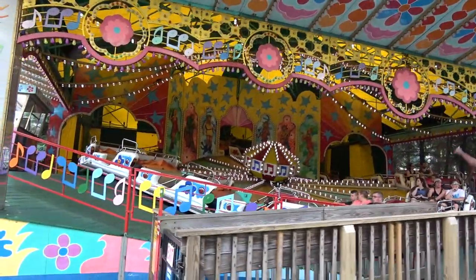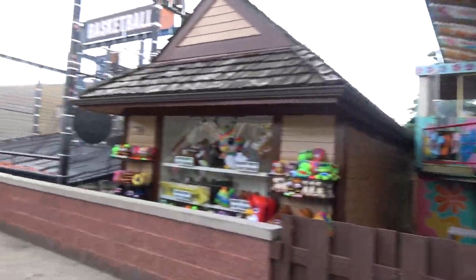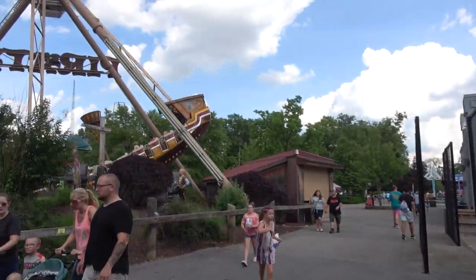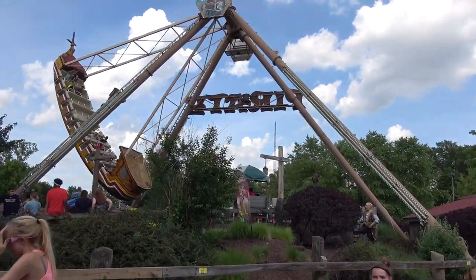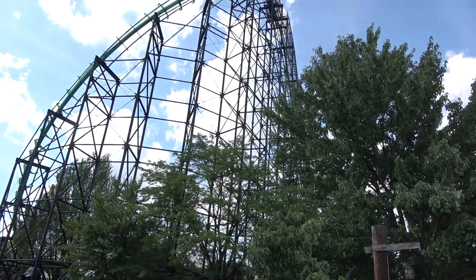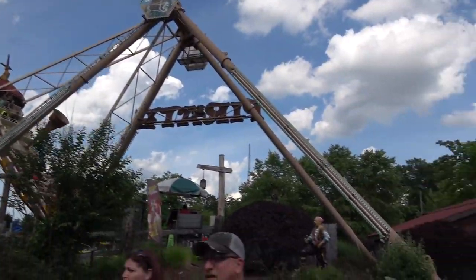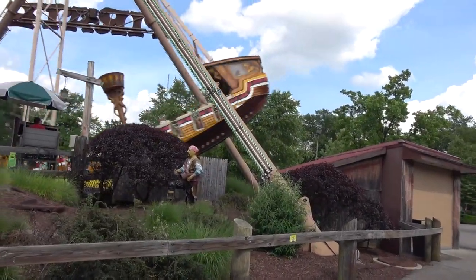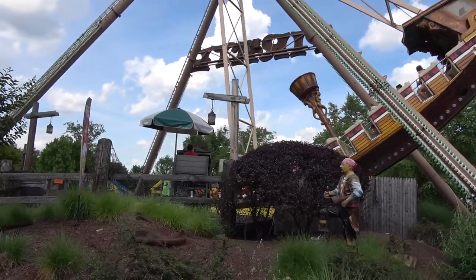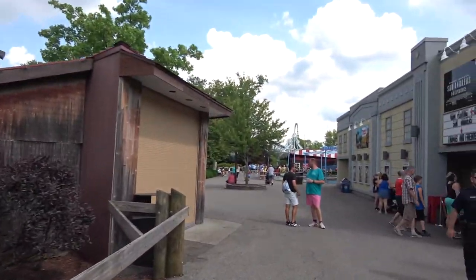Such a fantastic variety of rides here at Kennywood. Got a nice Music Express there on the right hand side. Big pirate ship there on the left. And we just had another awesome ride on Phantom's Revenge that was absolutely incredible. Feels like it's warmed up even more from this morning. I am loving this park. So much here, so much to look around. It's not a massive park, but it's a great park.